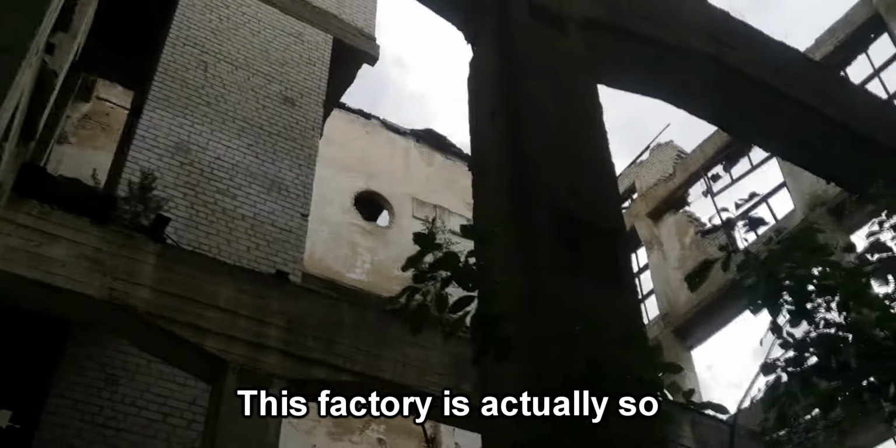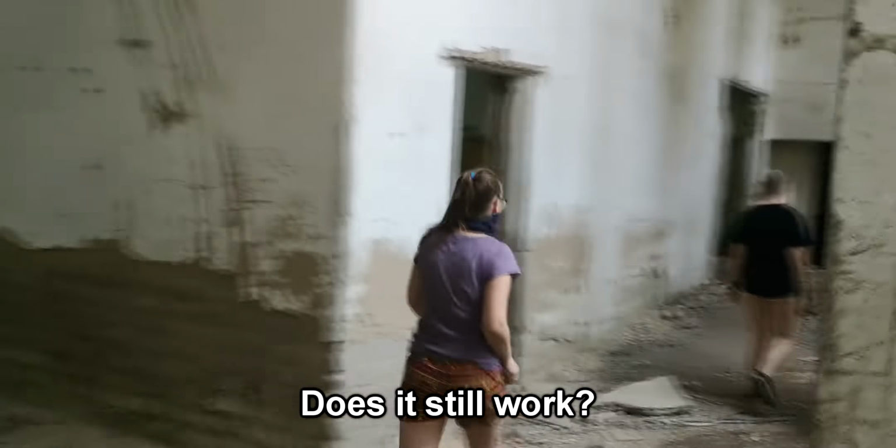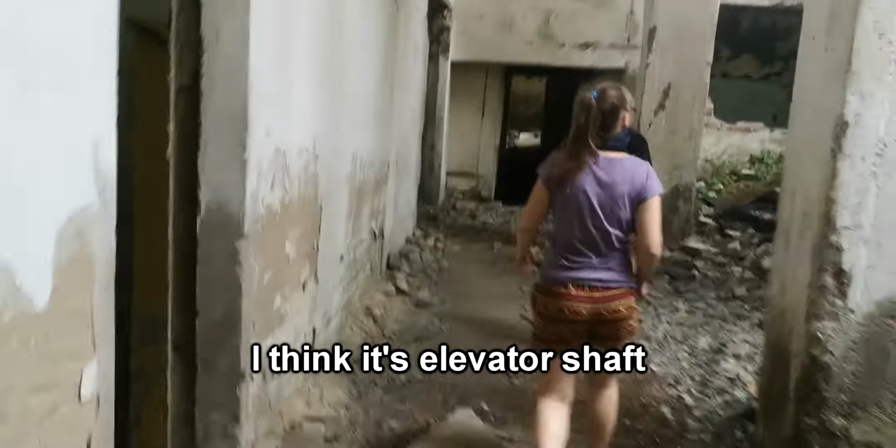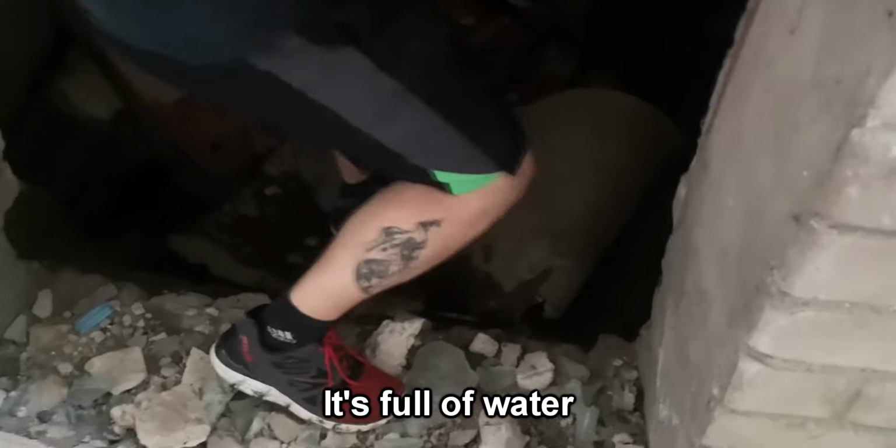Well, yeah. This factory is actually so... Does it still work? No, it's not working. Sorry. I mean, holy balls! It's full of water. Yes. And it fucking stinks.